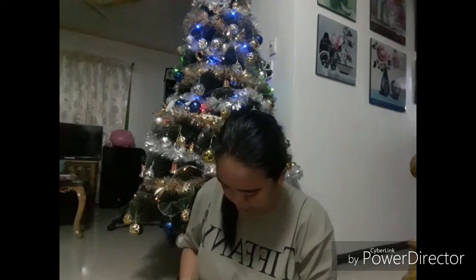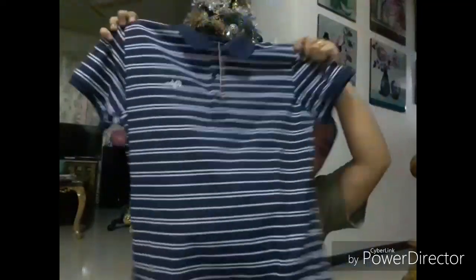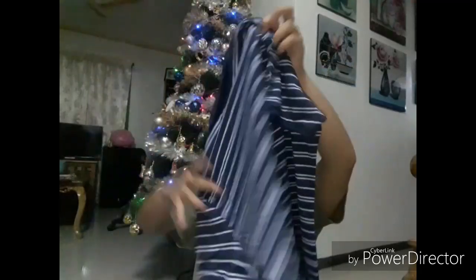So, we have here a colored t-shirt. Is this navy blue? Royal blue, with a light stripe. Yan. So, it costs 450 pesos. What a nice style.